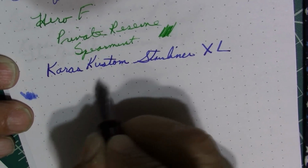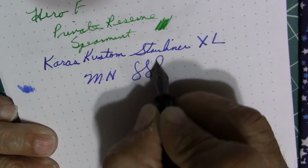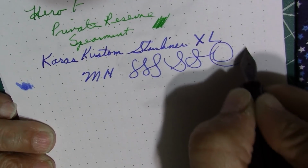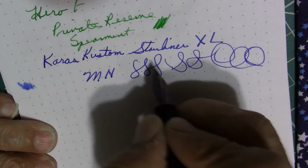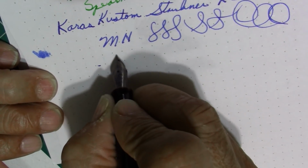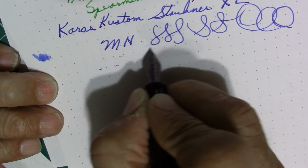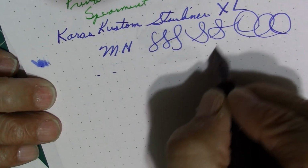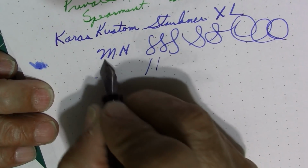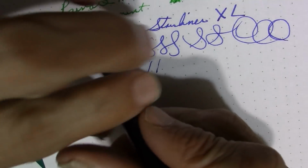It's got a titanium medium nib. And that is me picking up the pen from the paper. It is not the nib. I am trying to be fancy here and do something that leaves no ink at all. Wow, now look at this. What is causing this? Not to worry. This was done intentionally. Let me show you why.